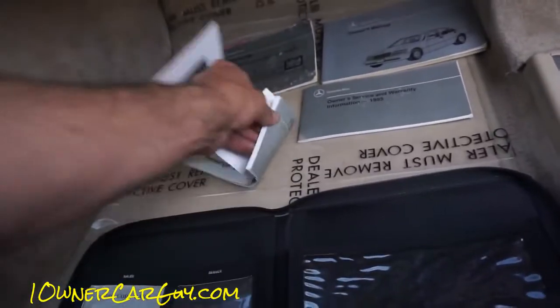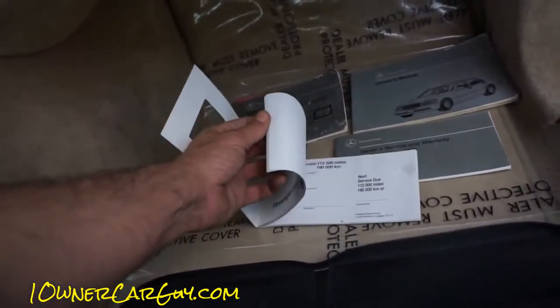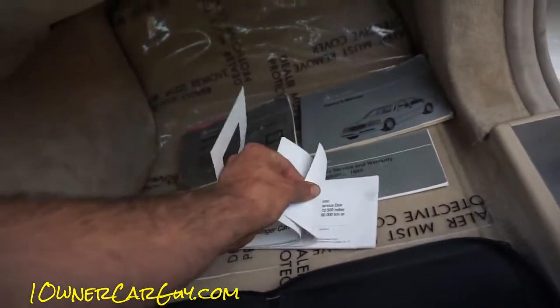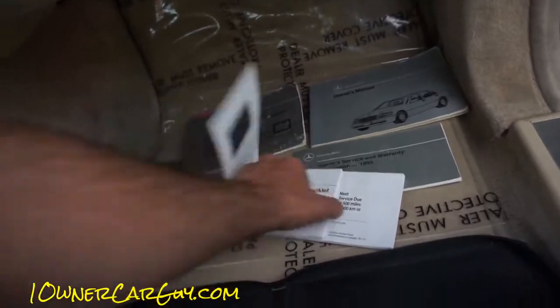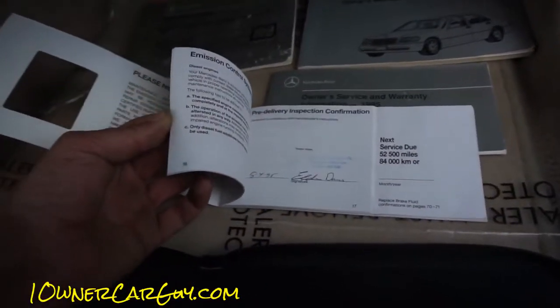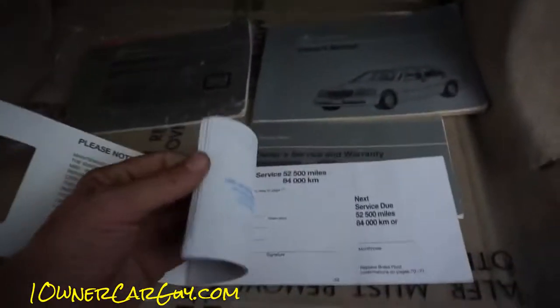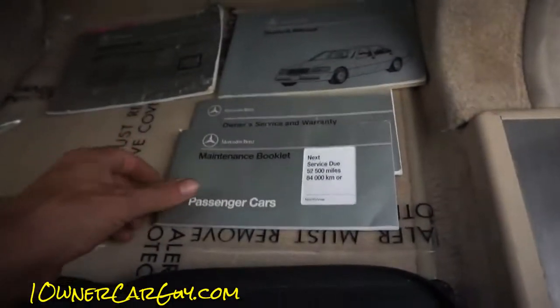A little bit of a click when you open that. Now, all the service was filled out up to this one, but all the services to that point are done. And what usually happens is they stop doing them at the dealer, because the dealer's so much money.